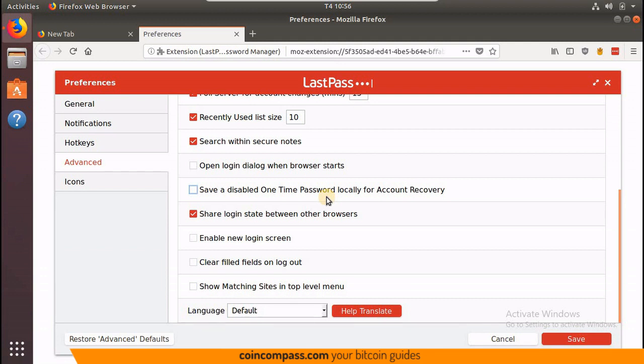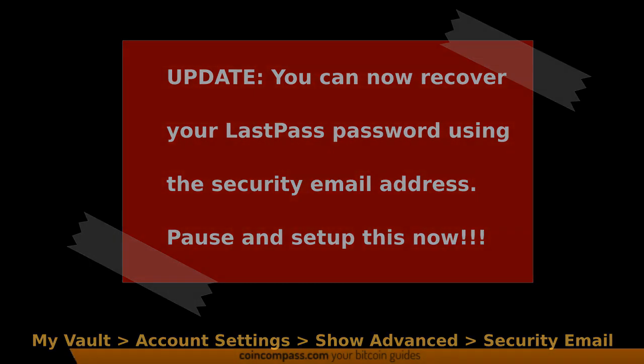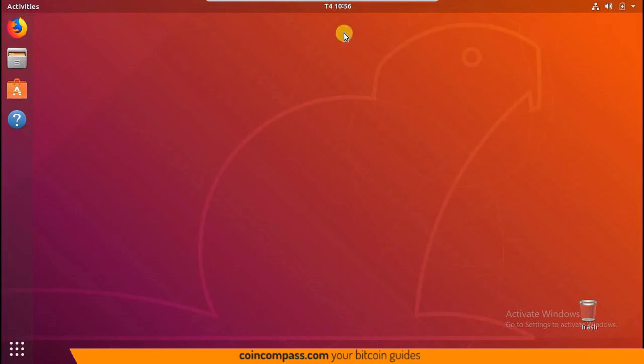I use LastPass with pretty much anything. So that is a choice that you're going to make. I recommend not saving it, but of course that means if you lose your master password or you forget it, then it's pretty much game over. So I'm going to save that, and now that means that every single time I close my browser and start it again, I'm going to have to log in.